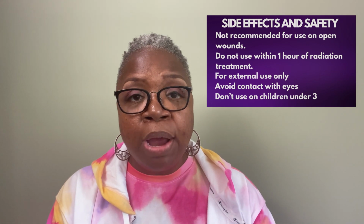Their product says to not use within 1 hour of radiation treatment. Now, I'm assuming that means before. You don't want to use it within 1 hour before radiation treatments, because typically most things are okay to use after your treatment. Because this product is fairly greasy, I would probably push that out to the 4-hour window for this product.